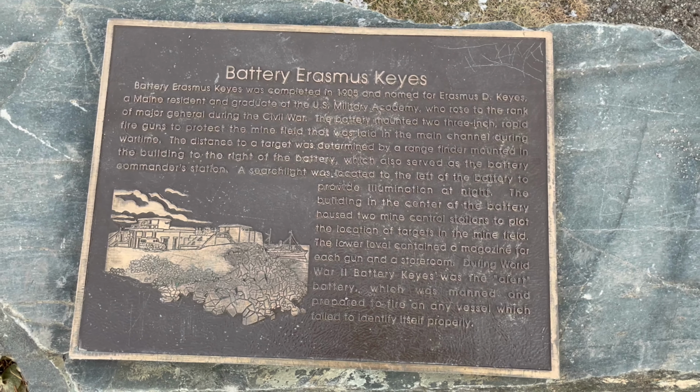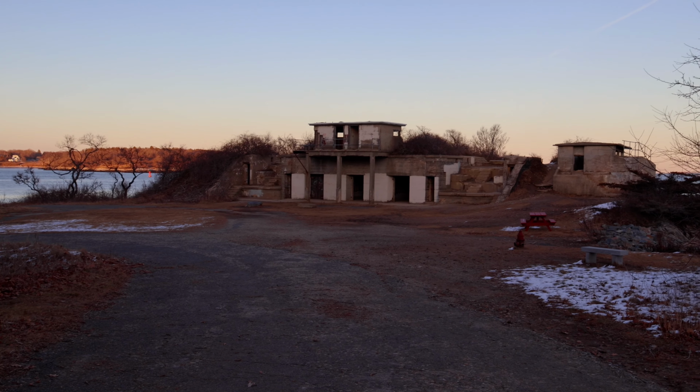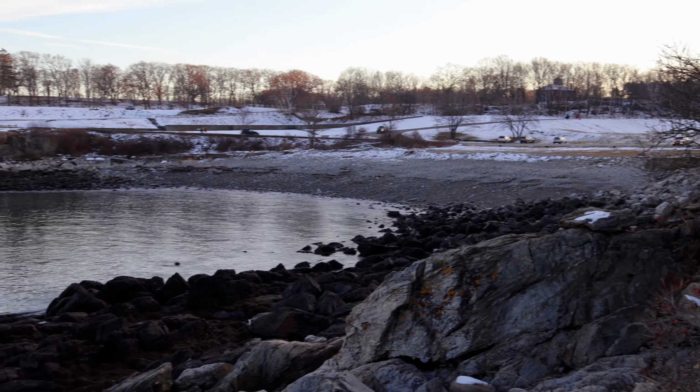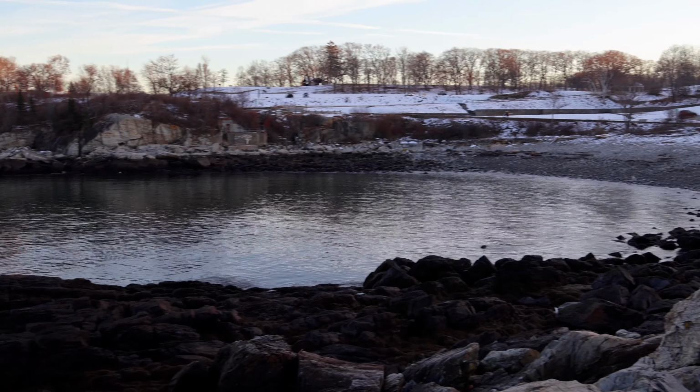We visited Battery Blair the last time we were at the Portland Headlight, so we did not stop there today, and instead we came to this one, which we had never visited, so this was another first for us. This is Battery Keys. It was one of the last two batteries built at the fort in 1906.